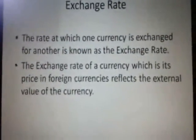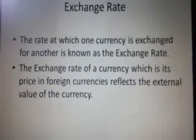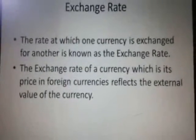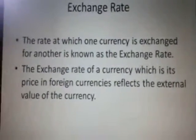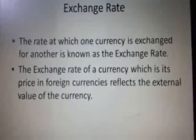Exchange rate. The rate at which one currency is exchanged for another is known as the exchange rate. The exchange rate of a currency, which is its price in foreign currencies, reflects the external value of the currency.